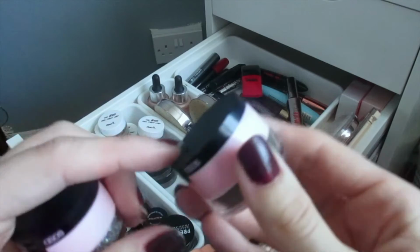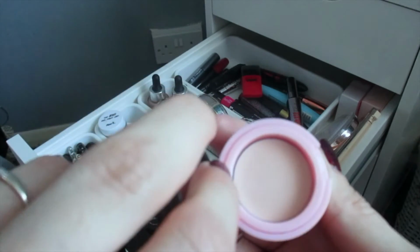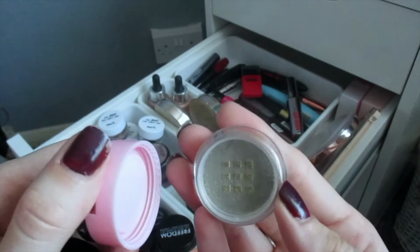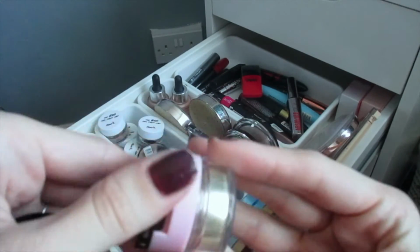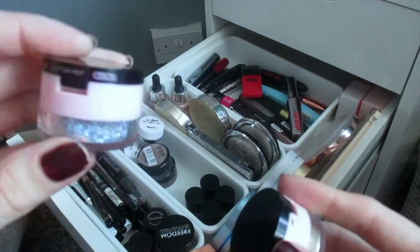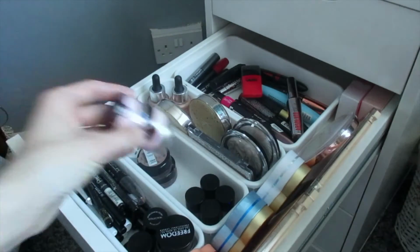And these pots are really cute. You get your wax bit at the top, and then you have your glitter bit at the bottom, which, as you can see, I'm yet to try. And I got these on ASOS. I think these were £6.50, but for a great big pot of glitter, you can't go wrong.